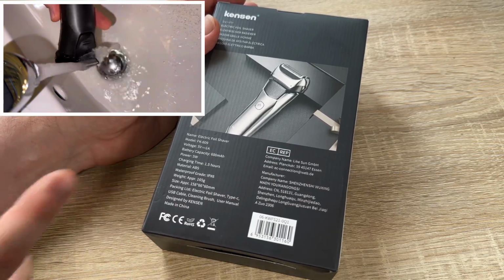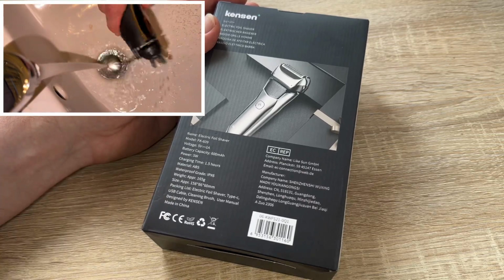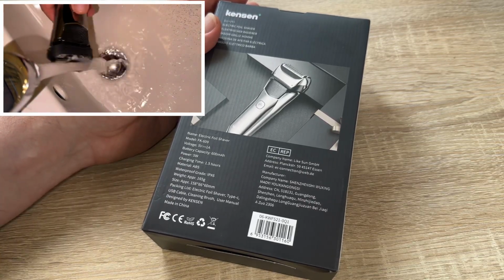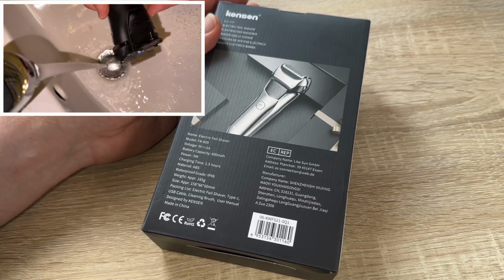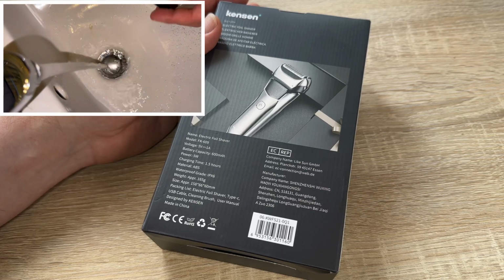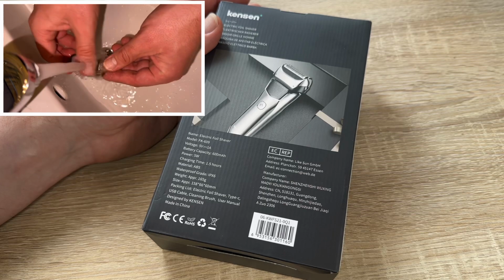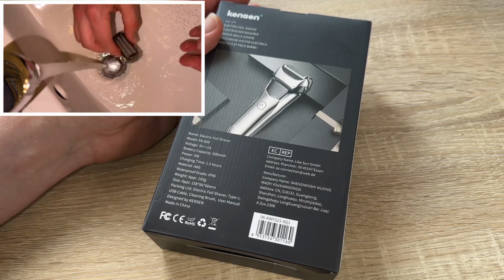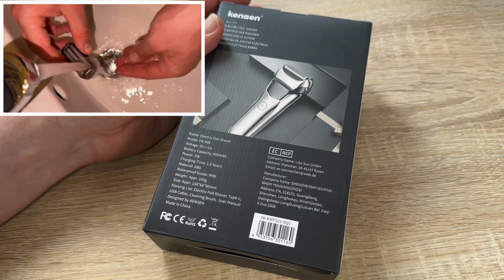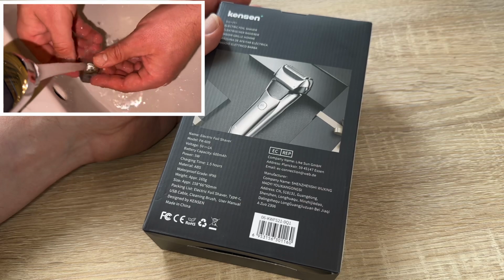50 up to 60 watts. The battery capacity is 600 milliampere hours. The rated output is 5 watts. The charging time is 1.5 hours, and it's for shaving your beard. Okay, the waterproof rating is really cool. That means you can clean it under running water, and of course you can take a shower while you're shaving. Oh yeah, it's easy to use.